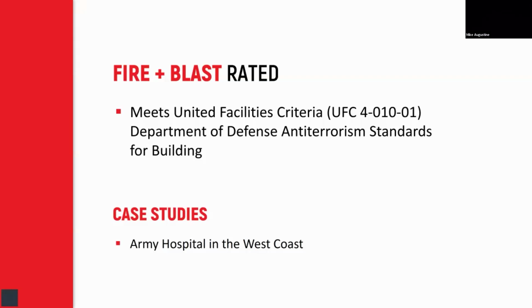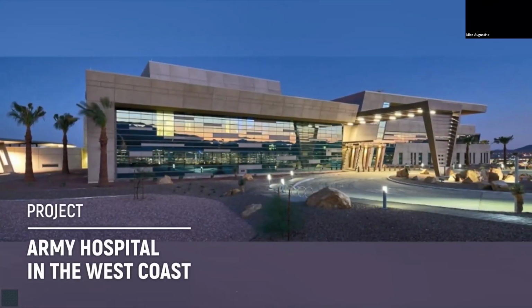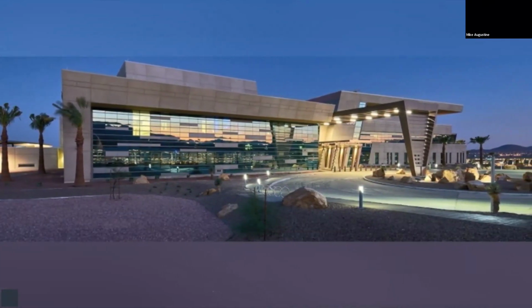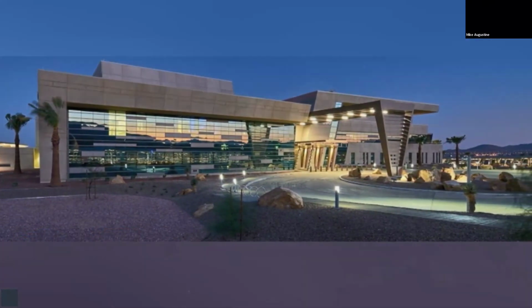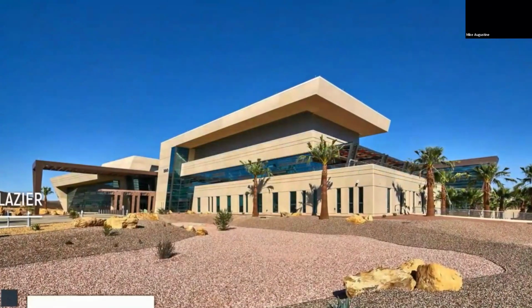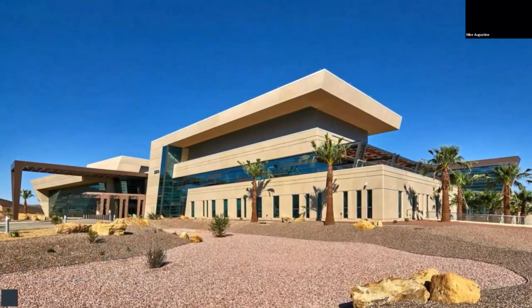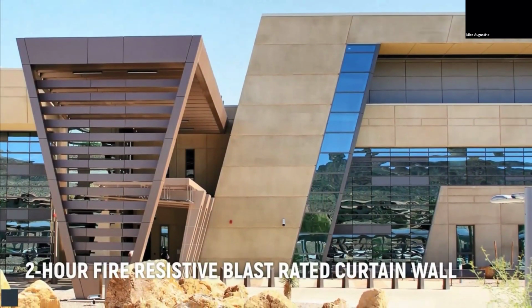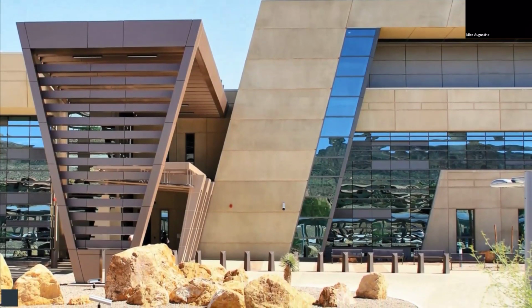So the blast rated. This is a pretty cool job. This is the Army Hospital on the West Coast. This was also a 2-hour fire resistant wall that needed to meet blast. We had to design the system to meet the DoD anti-terrorism standards. When you do that, it's not only the 2-hour fire resistive solution, but then you have to get the glass to work to meet the DoD standard, and then the framing and the way the framing is anchored also had to be all calculated and engineered to make sure we met the DoD standard.